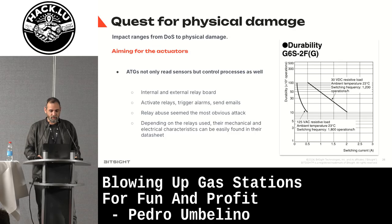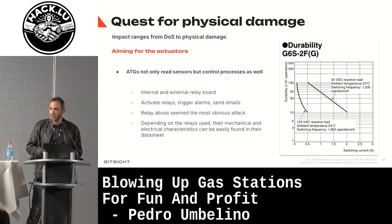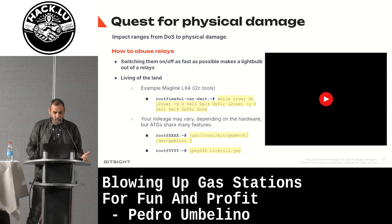And when you open up those ATGs, you can actually find the specs for each relay. A mechanical relay has electrical and mechanical characteristics that you can search. And if you find out how fast you can switch them, you can have a good idea when they will fail, because the test has been done by the vendor itself. So how to abuse relays?